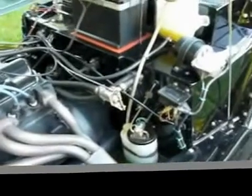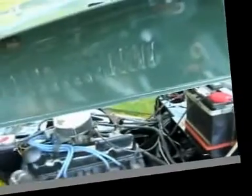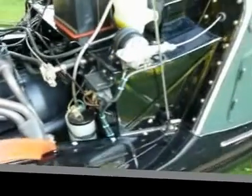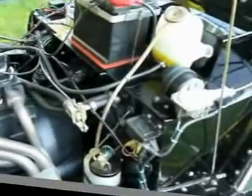Typically these cars have a pretty tired engine compartment because the louvers in the bonnet allow all sorts of water and other things to get inside and typically rust out the sheet metal there. This car, during its rebuild, had all of the metal painted and renewed down here.